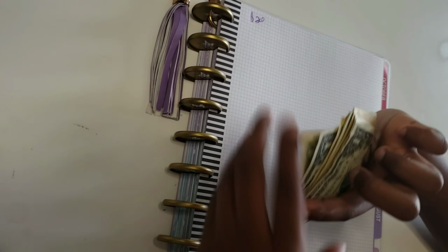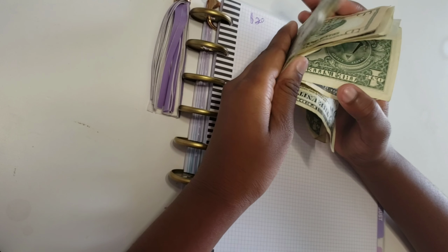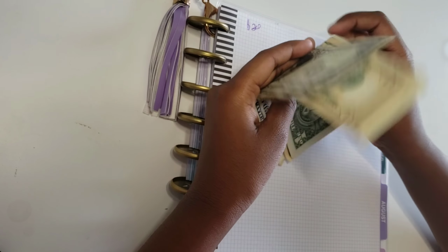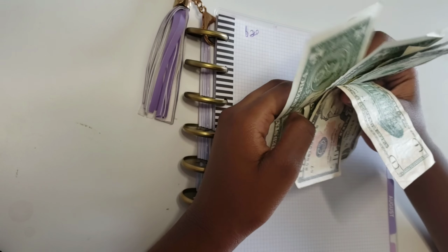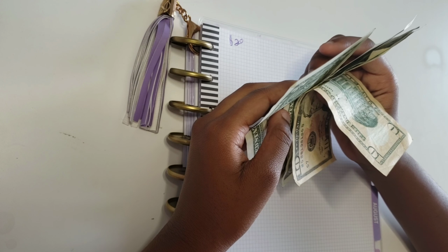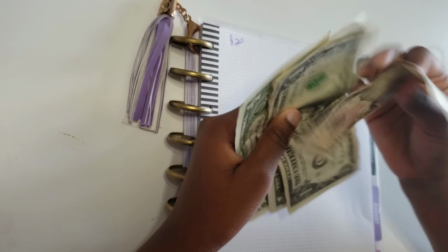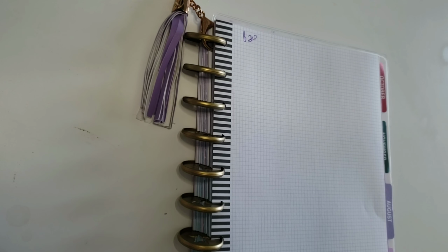And here is all the money. So right now I have $14. You can look and see. $12, and then the two that you had from last month. 10, 11, 12, 13, 14. Yeah, I miscounted, guys.